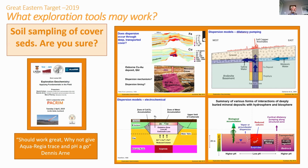And they were also able to say, look, guys, you want to be looking for pH as well. So we got Dennis Arn at the end of this conference and had a chat to him and said, well, what do you think? This is our project. He said, I reckon you guys have got a good candidate and you should go for it. Give pH a go and aqua regia soils and see what happens.